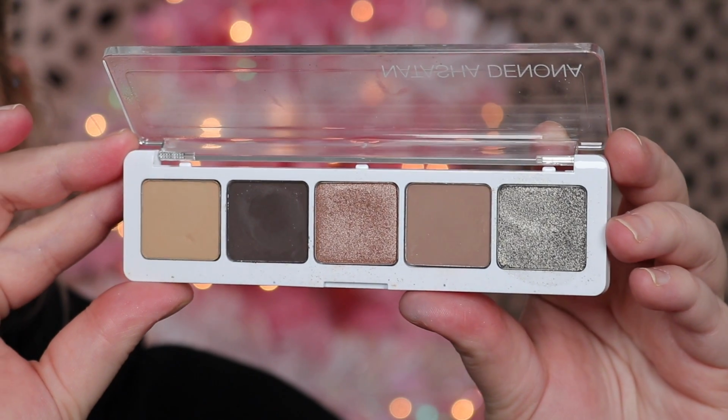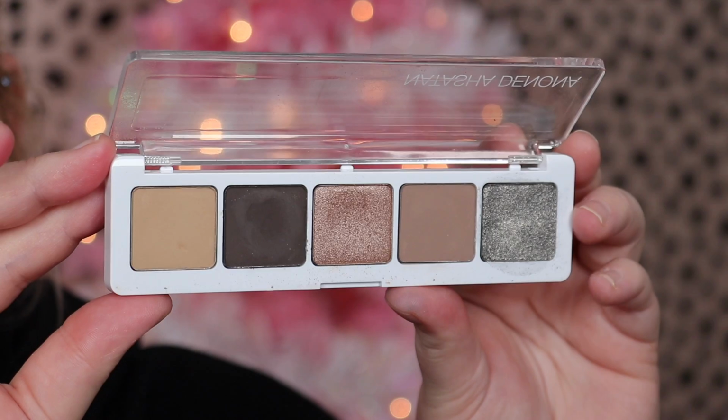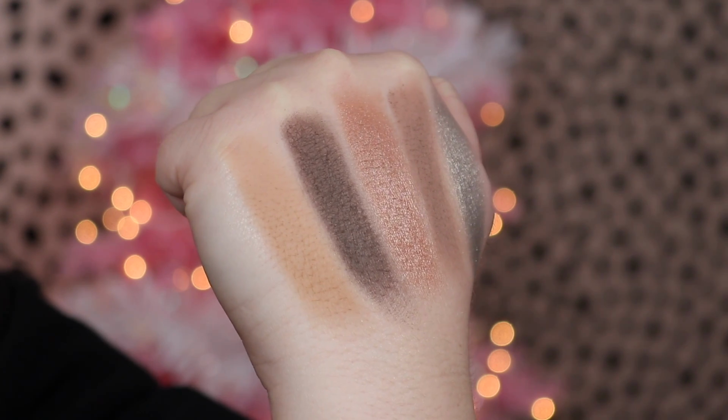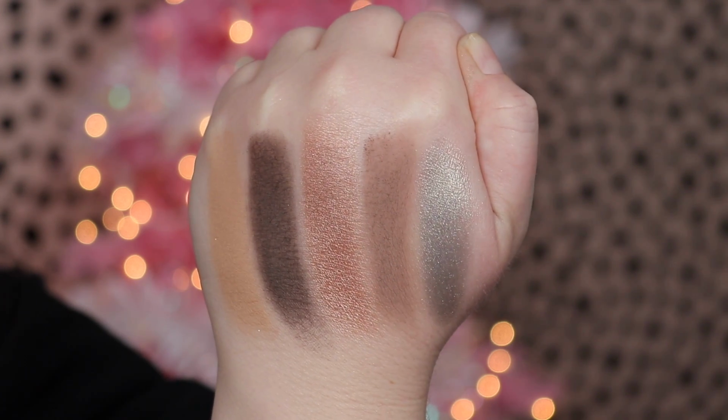Number 2 for me is the Ayana palette, and I like this because it does lean more cool-toned. There are some shades that aren't super cool, but I really like this shimmer, and I just think it's a nice one. Again, it definitely leans different than any of the other ones here.